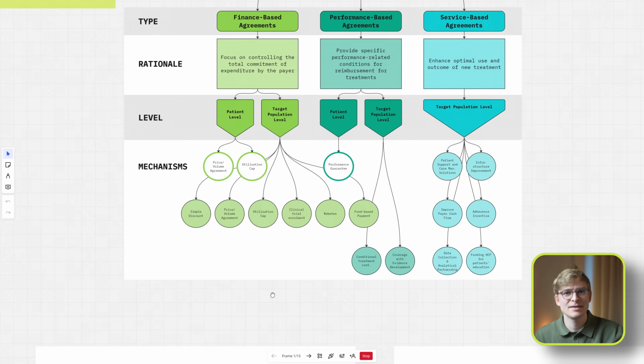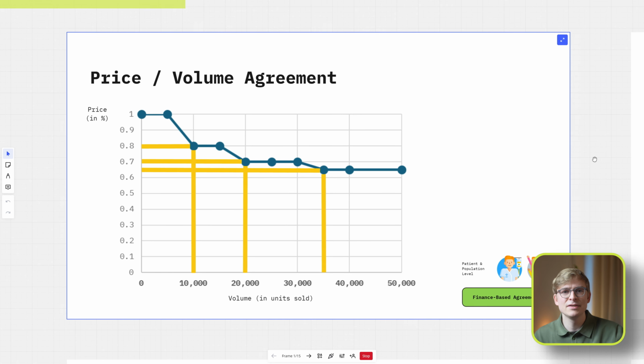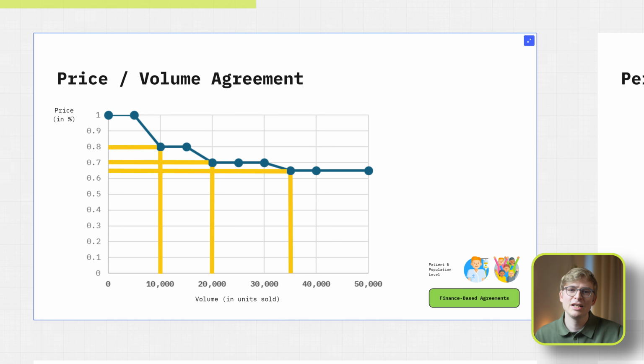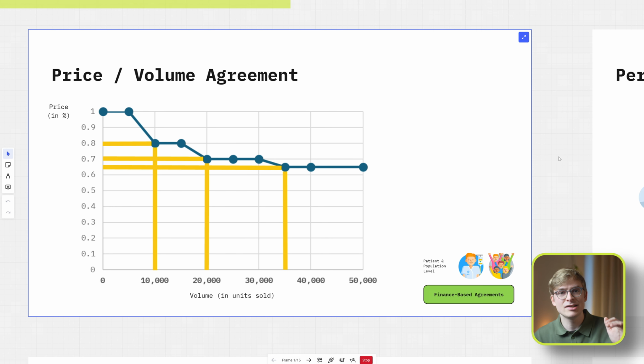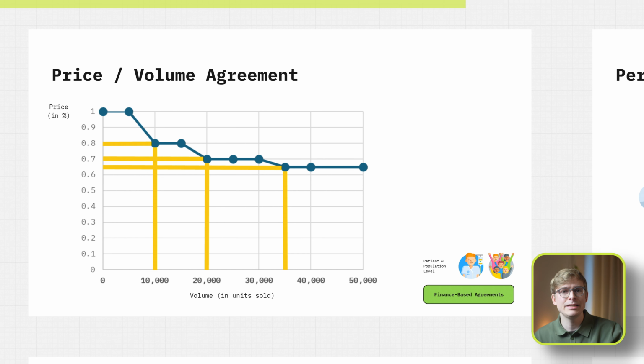First on the list of finance-based mechanisms are so-called price-volume agreements. These agreements tie the price of a new drug to the volume of its usage. Essentially, the agreement establishes a tiered pricing structure, where the price per unit decreases as the volume of the drug sold increases, often to ensure that the total expenditure remains within a pre-agreed budget. That's why you get step pricing curves like this one, where certain price drops are built in whenever predefined volume thresholds are reached.